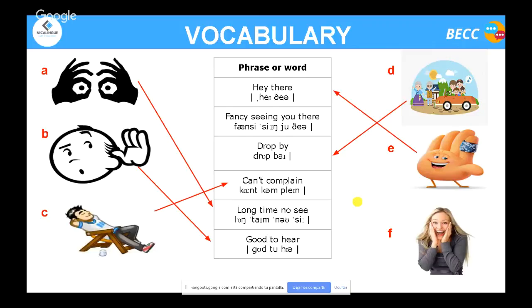Then we have another one, which is fancy seeing you. This is pretty much between female friends, right? Because if we talk about male friends, we normally don't say this. It all depends, females or male and female, but male to male, I guess, is gonna be awkward. Anyway, so this is the exercise, guys. I hope everyone has the chance to go through the vocabulary and identify each picture.